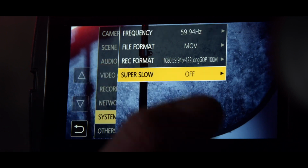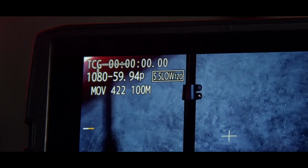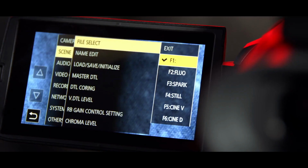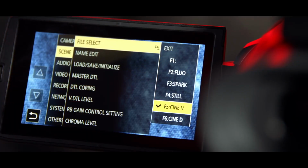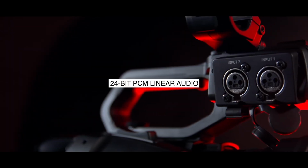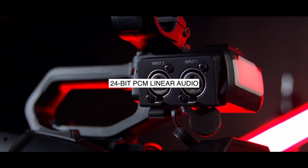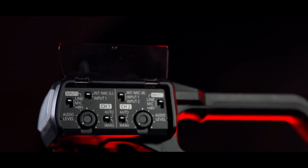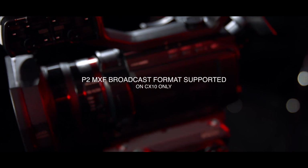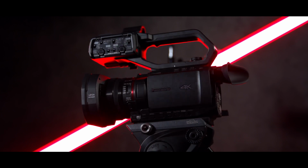If you drop down to HD, then you can record super slow motion continuously at up to 120 frames a second, again in 10-bit. And a nice feature is that the autofocus will still work. To help capture as much dynamic range as possible, in the menu system there's the inclusion of some cine-style picture profiles, similar to the options that you get on the Lumix range. When it comes to audio, the CX10 and the X2000 can record in 24-bit linear PCM. Again, something you don't often get with cameras of this class. The CX10 additionally supports the broadcast-orientated P2 MXF file format, including AVC Intra 100 and AVC Intra 50, which will both come with a later firmware update.